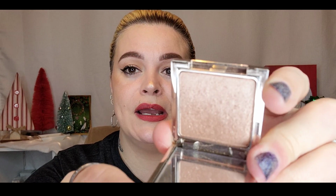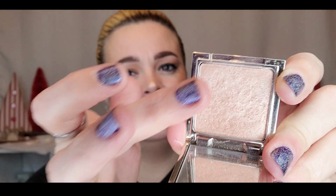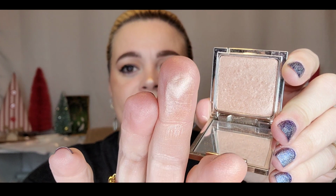Because yes, they do. Next up is a little mini Jouer highlighter in the shade Topaz. I do have the big full-size one, and this one is getting a little bit old and kind of crusty, dusty. So we're going to pass that. Actually, let me feel it. God, that's a beautiful formula. I think I'm going to give this to a friend or something. I don't think it's quite ready to go in the trash, although it's probably heading that way. We'll see. I'm going to put it in the maybe pile.